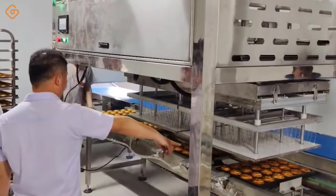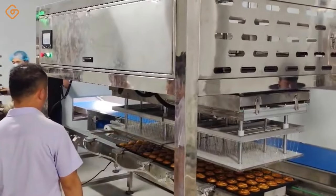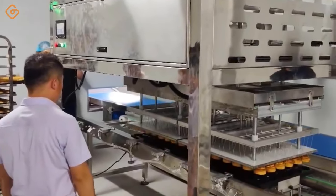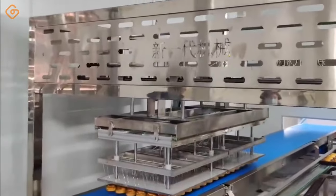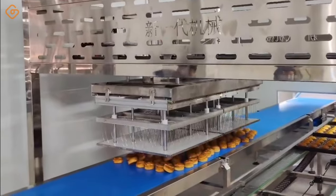The cake depanner is an indispensable tool in the cake industry, specially designed to remove cakes from the mold after baking. The cake depanner makes the cake production process easier and more efficient. By using a fan system or pneumatic mechanism, the cake depanner helps cakes to be gently removed from the mold without damaging their structure or shape.